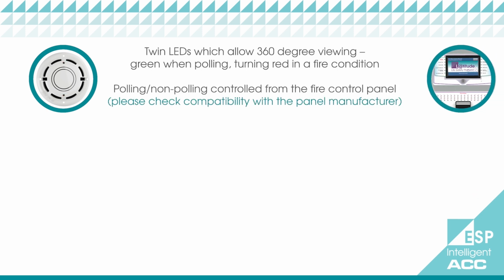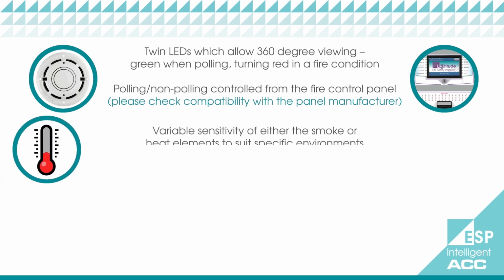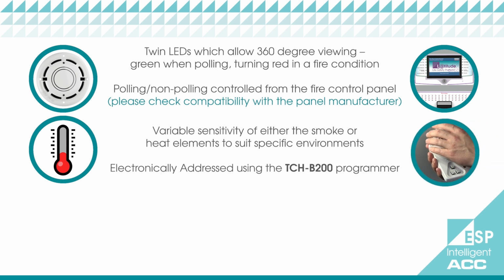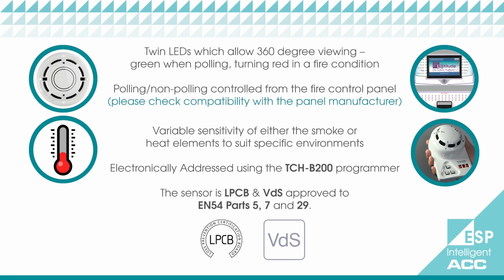Polling, non-polling control from the fire control panel. Please check compatibility with the panel manufacturer. Variable sensitivity of either the smoke or heat elements to suit specific environments. Electronically addressed using the TCH-B200 programmer. And the sensor is LPCB and VDS approved to EN54 parts 5, 7 and 29.